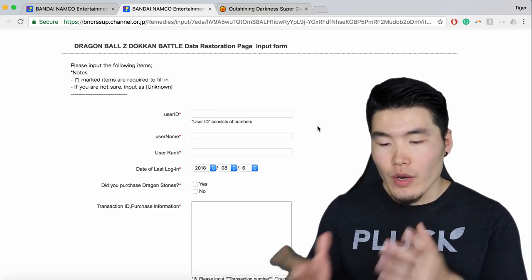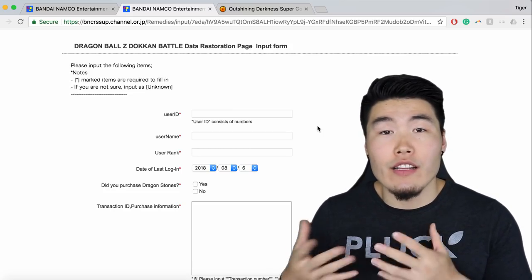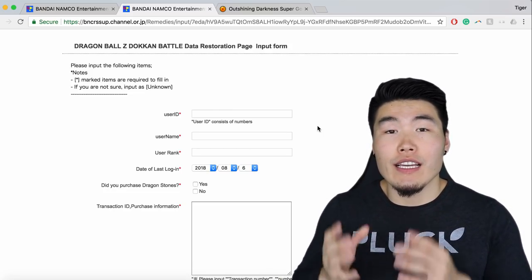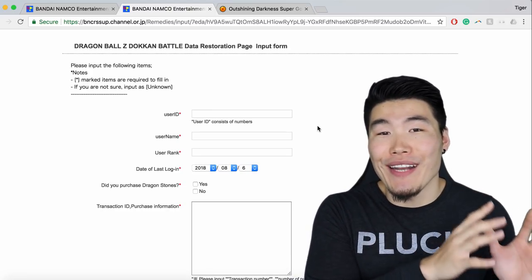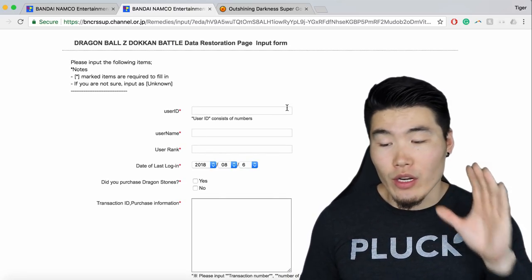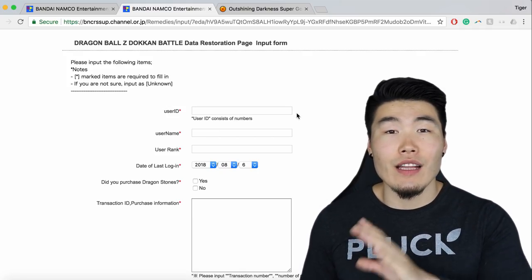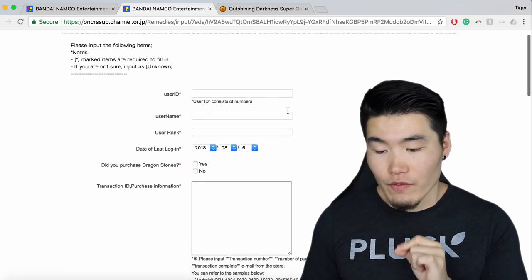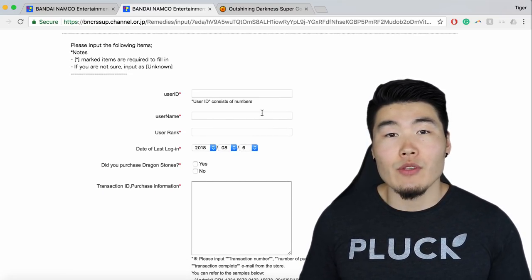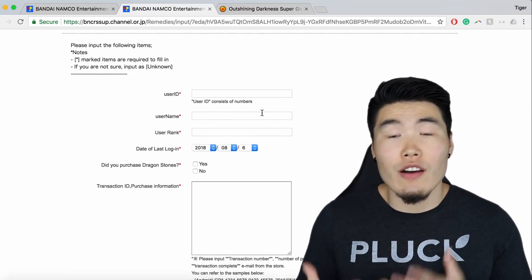Now, you're at your form. You're here to enter the information that they want from you so that they can confirm this is, in fact, your account and you're not trying to steal someone else's account. So the first thing they want to know from you is your user ID. That's the number combination that people use to add you as a friend in the game. So enter that into the first field. Next one is your username. So that's actually whatever you call yourself in the game.